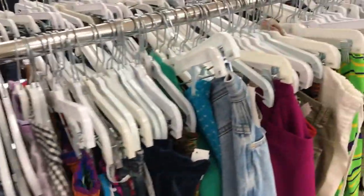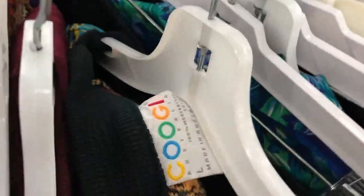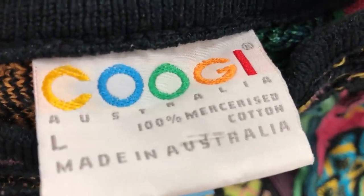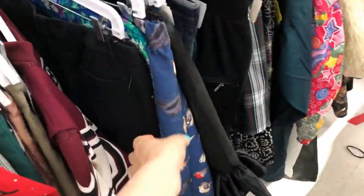So, oh, look at that. Oh my gosh. Are you kidding me? $7.99. PG Australia. This is why we check the vintage rack. Oh my goodness.